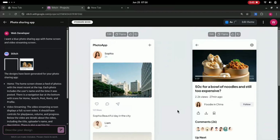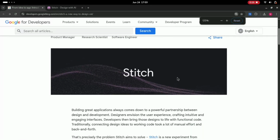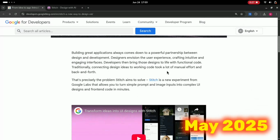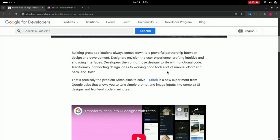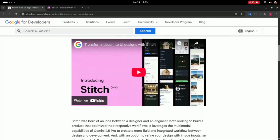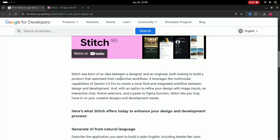Stick around, because by the end of this video, you'll see why Stitch is a total game changer and maybe even try it yourself. So, what exactly is Stitch? It's Google's brand new experimental AI tool that helps anyone, yes, anyone, design user interfaces, or UIs, for apps and websites. Launched at Google I/O 2025, it's still in early beta, but it's already turning heads. Whether you're a total beginner or a pro designer, Stitch lets you create app layouts and even spits out the code to make them real.